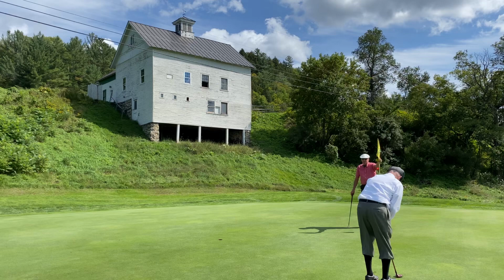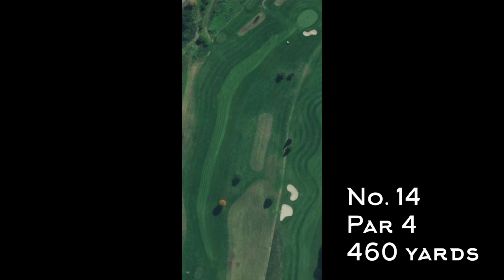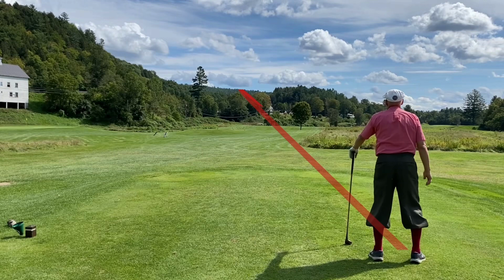There's a great putt from Jim. He was really feeling it here on the back nine with the putter. Number 14 is a par 4, 460 yards. Bit of a poke here. Tees for the whites were set back behind the green from number 13, so a little bit of an intimidating tee shot with the hickories. But Jeff manages just fine.